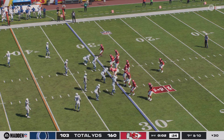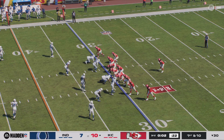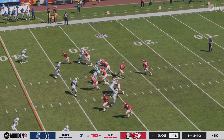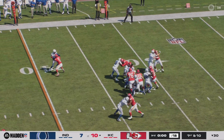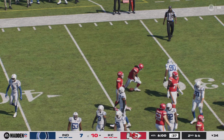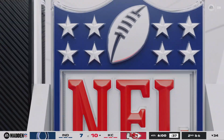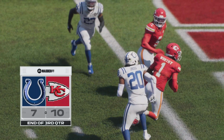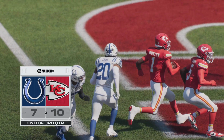This our last play of the quarter. Go with Hunt on the run. And without much room to work, he has a minimal gain on the final play of the third quarter. Just 1 quarter remaining in this one. It's Chiefs football trying to carry this lead across the finish line.